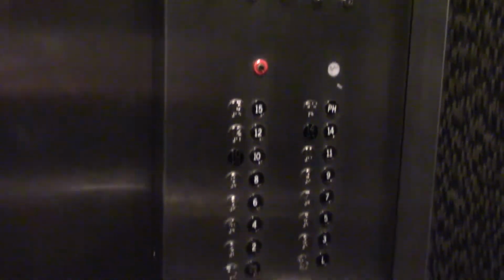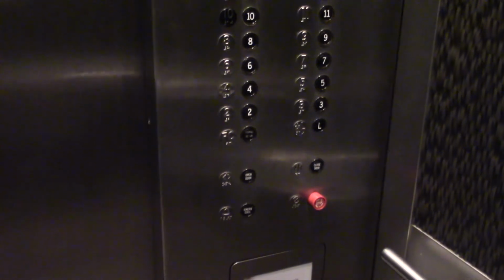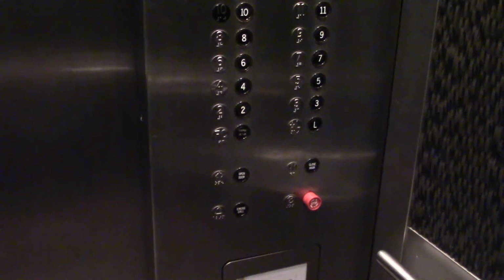If you are caught in an elevator during an emergency, make sure you know where the emergency help call button is, know how to stop the elevator, and make sure you know how to open the doors.